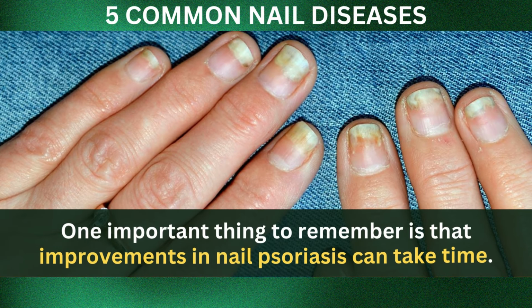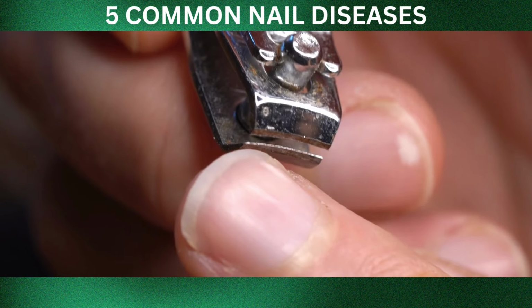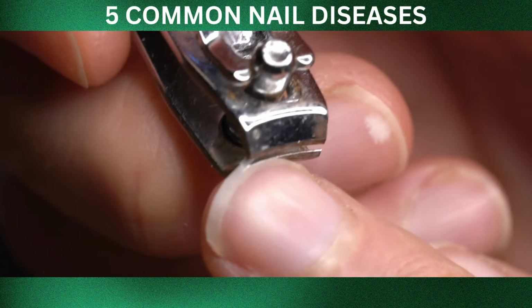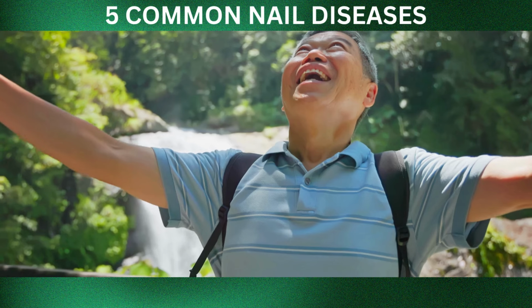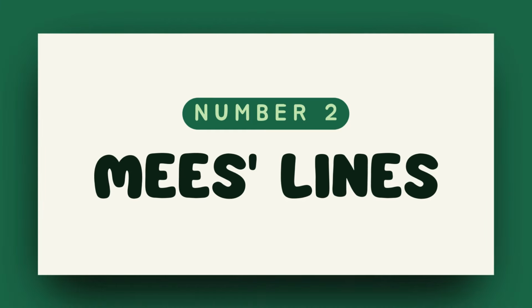One important thing to remember is that improvements in nail psoriasis can take time. This is because nails grow slowly, typically taking about 6 months to grow from base to tip. But don't be discouraged. In the bigger scheme of things, maintaining good health is a worthwhile long-term investment. Now let's move on to number 2, Mees' lines.